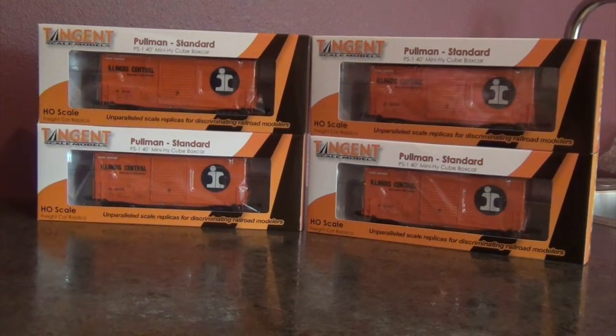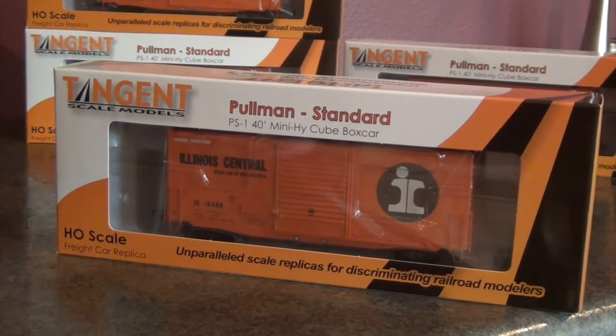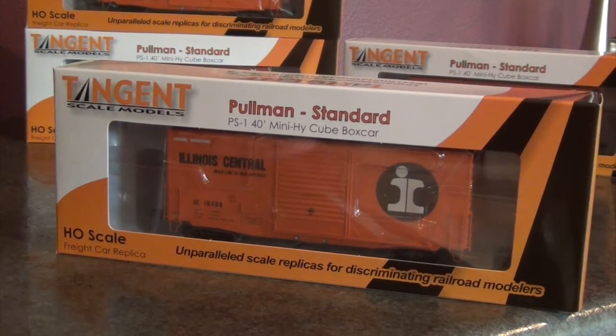For today's product review, I've acquired 4 Tangent Pullman Standard PS1 40-foot high cube box cars, and I'm going to do a brief product review of these box cars. Tangent produced several different road names of the 40-foot mini high cube box cars, but the Illinois Central is in the 1969 Illinois Central main line of Mid-America traditional orange paint scheme.